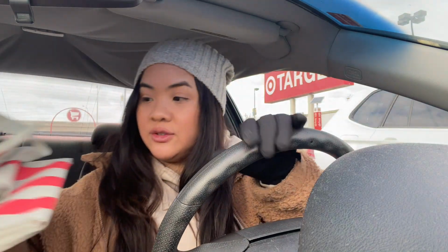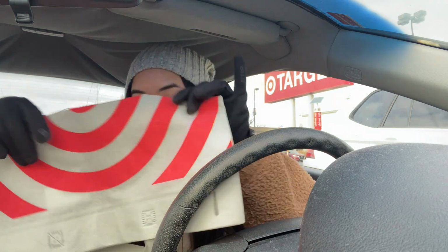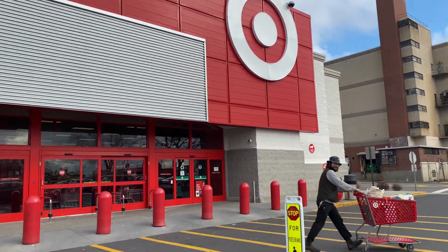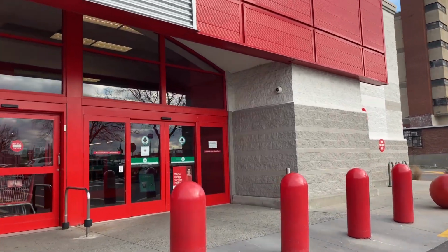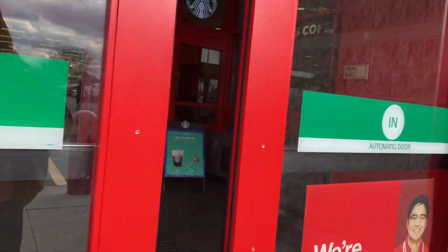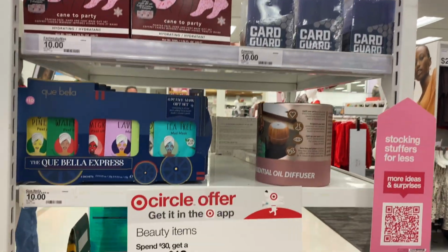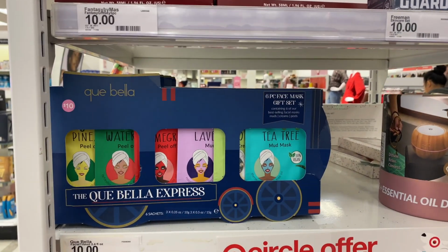I have so many of these reusable Target bags because Philadelphia is a plastic-free city. So I'm gonna bring some of these reusable bags. I hope we can find some things because I feel like the TikTok videos have been going viral. So let's see what's left. Okay, here's some gift sets, but you have to scan them to see if they're half off.